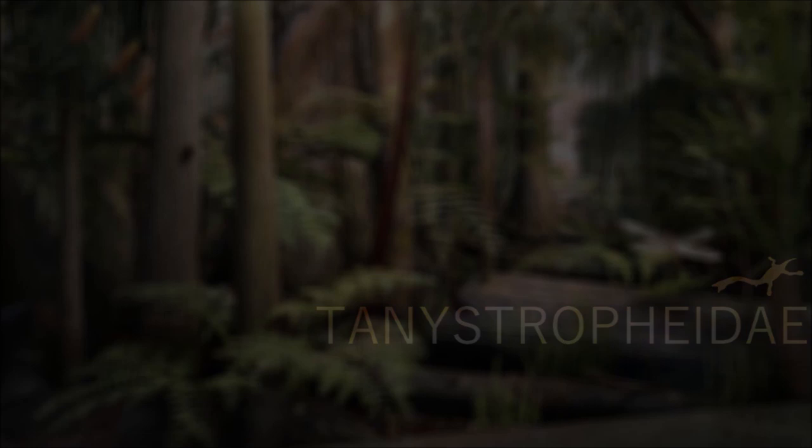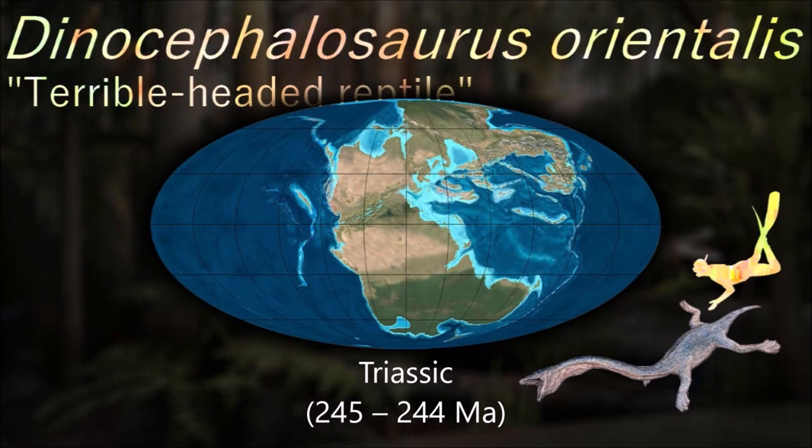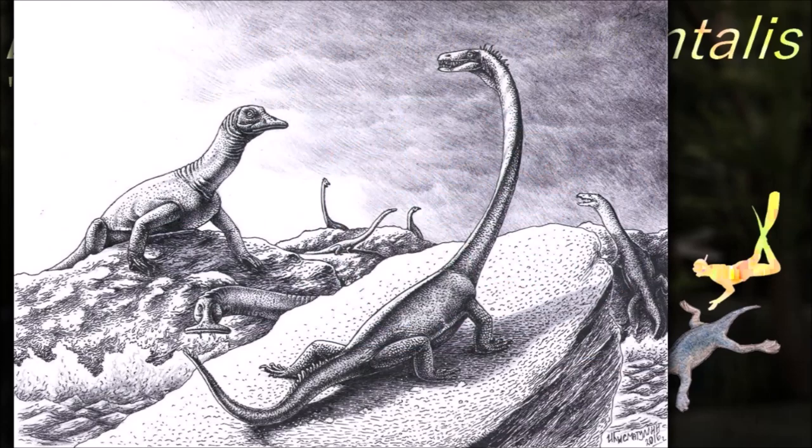The eyes on the skull point upward, suggesting that Dinocephalosaurus approached its prey from below before striking. While superficially similar to Tanystropheus, it appears to be more suited to aquatic hunting.